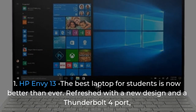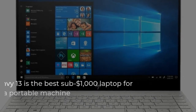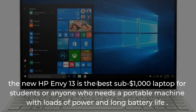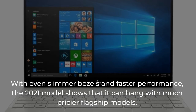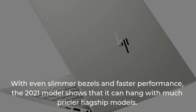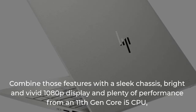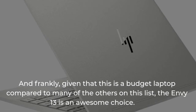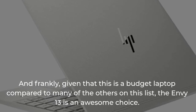1. HP Envy 13. The best laptop for students is now better than ever. Refreshed with a new design and a Thunderbolt 4 port, the new HP Envy 13 is the best $1,000 laptop for students or anyone who needs a portable machine with loads of power and long battery life. With even slimmer bezels and faster performance, the 2021 model shows that it can hang with much pricier flagship models. Combine those features with a sleek chassis, bright and vivid 1080p display and plenty of performance from an 11th Gen Core i5 CPU, and it's easy to see why the Envy 13 is the best college laptop for students. And frankly, given that this is a budget laptop compared to many of the others on this list, the Envy 13 is an awesome choice.